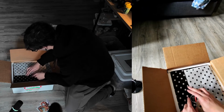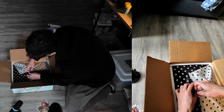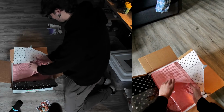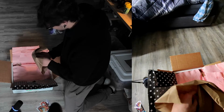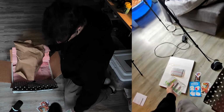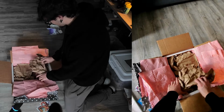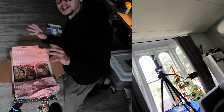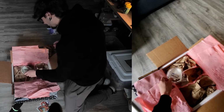Now let's see how good this packaging is. It's like wrapping paper. Wow, Jessica. Wow, I've never seen this kind of packaging. This is the cryo pack, really important to make sure that the temperature doesn't go up or down. Alright, I see deli cups! Alright, you can tell I'm excited. Okay.